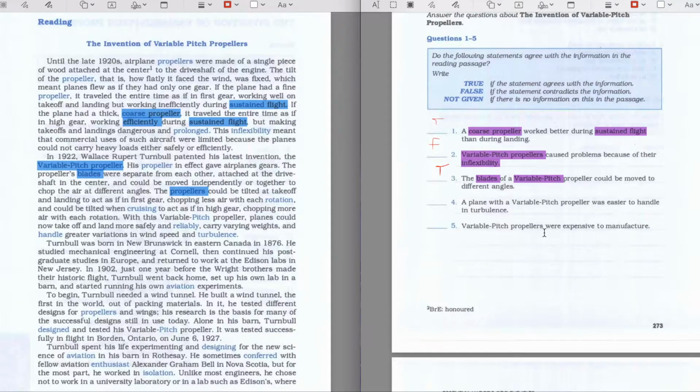A plane with a variable pitch propeller was easier to handle in turbulence. So here our keywords are going to be again variable pitch, propeller and plane. So we go further to the second paragraph, scan it, and focus on the word plane. As you can see in the following sentence, we are talking about planes. Let's highlight it, and let's read this sentence.